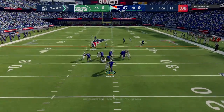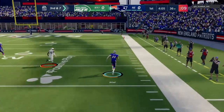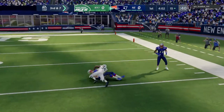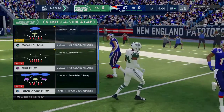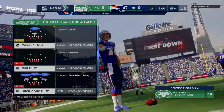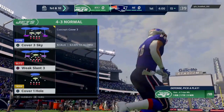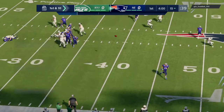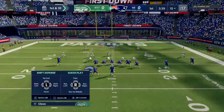Throwing on third down, Newton. He'll find his tight end here, Asiasi. And deep he goes into Jets territory before being taken down. It's a big play there for the Patriots. 49 yards. First and 10 at the 15-yard line. Line of scrimmage, the 15. It's first and 10.